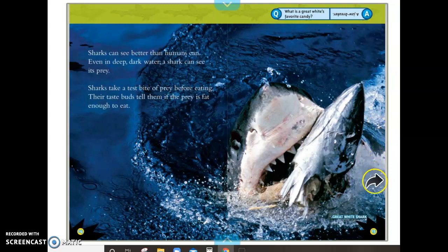And then look down here, we have a caption. This picture has a caption which tells us what the picture is, and they're telling us that's a great white shark.